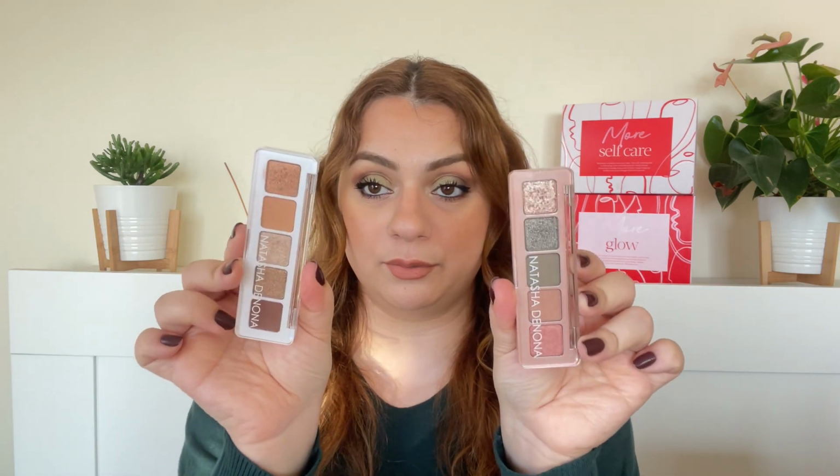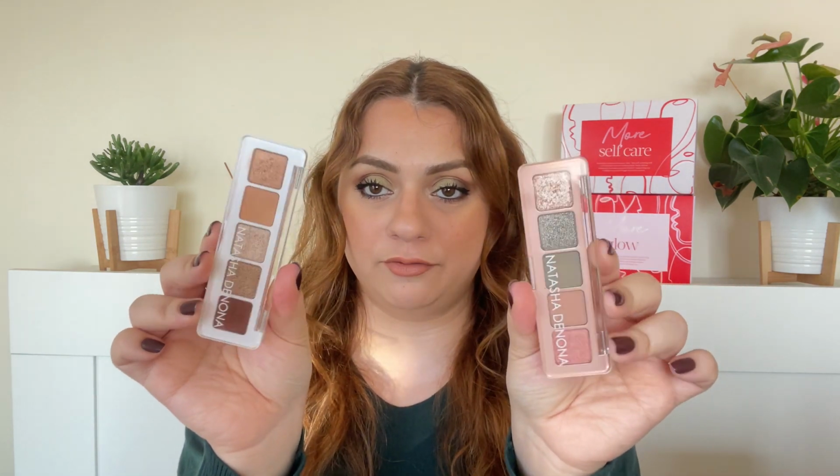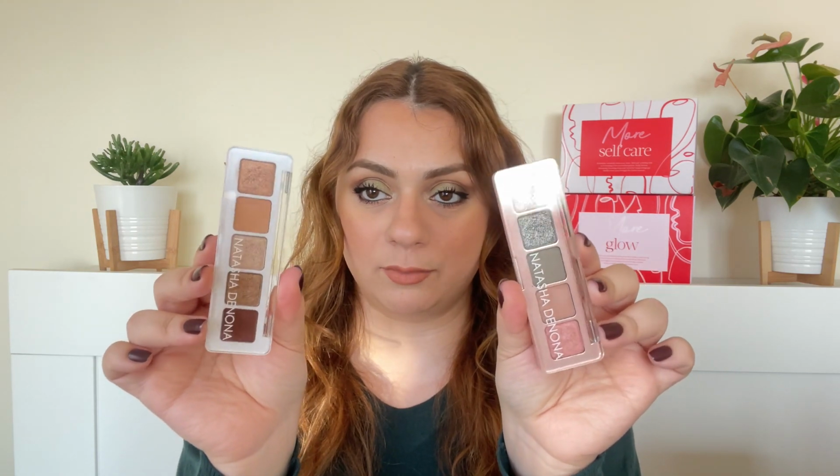So this is what they look like. I'm pretty sure a lot of you own these or have seen them all over social media, but I love these. The color story at least reminded me of the Zendo palette that we got in the eye edit from Cultbeauty. Very similar, but when I swatched them side by side, they looked quite different.